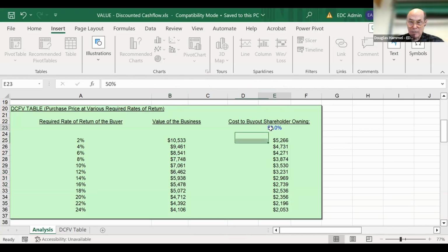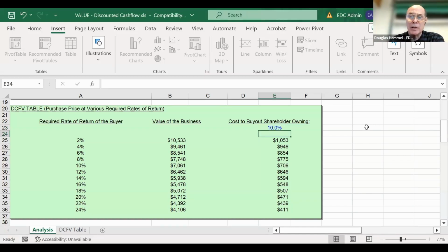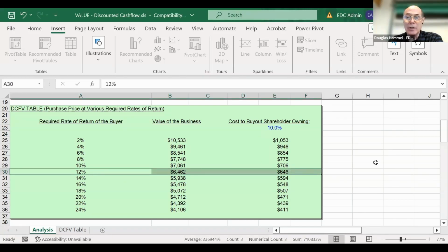Over here, you can put in on my spreadsheet, if you wanted to sell half the business, you can see what half a business would be. If you want to bring in an investor and sell 10% of the business, well, you can see at a rate of 12% that you could sell the 10% of the business at 646. This is another thing that people make really bad mistakes on, and that is they go to sell the business, and they either ask for too much and there's no return to the investor, or they ask for too little and they've given away too much of their business for the wrong price.